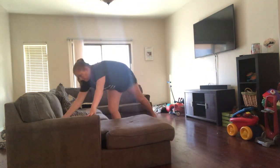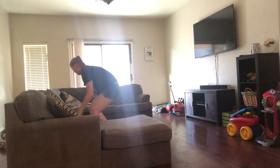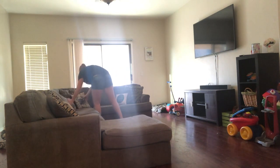And yes, I am moving the couch because with 3 large dogs, they do roughhouse a lot, so they do end up jumping on the couch, and the couch does end up moving throughout the day, so I do have to actually physically move the couch almost every day.